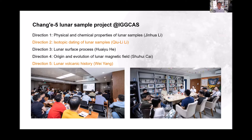After the team was established last year, we listed 5 directions. One is physical and chemical properties of lunar samples, led by Professor Jinhua Li. Direction 2 is isotopic dating of lunar samples, led by Chiu-Li Li. The third direction is lunar surface processes, led by Huayu He. Direction 4 is origin and evolution of the lunar magnetic field, led by Su-Hui Cai. And the last direction is lunar volcanic history, led by me.